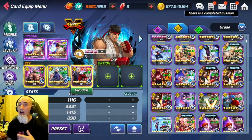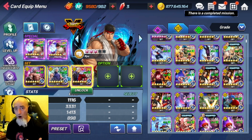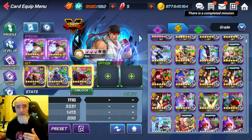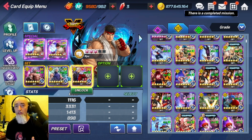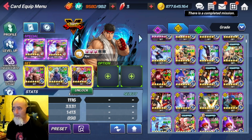Maybe if I tested it on other characters, I'd have a different outcome. And I'm pretty sure that the Athena set will be much better on Athena and Lady Chen, because the more you bump up critical damage, the more physical damage you're actually gaining. So for those characters, there might be a much bigger difference, and we will be testing that in the future. But this video has been long enough as it is, guys.